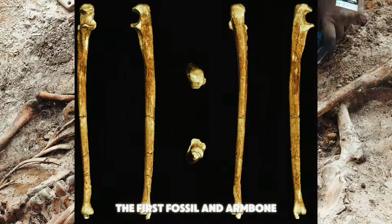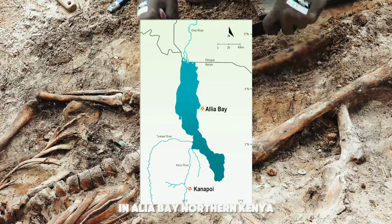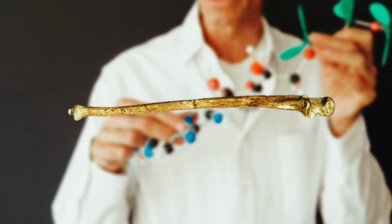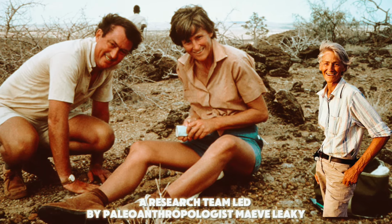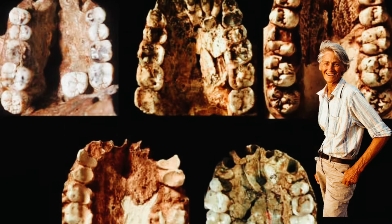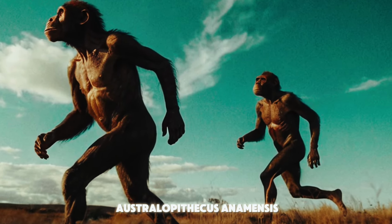The first fossil, an arm bone, was discovered in 1965 by a Harvard research team led by Brian Patterson in Kanapoi and Alia Bay, northern Kenya. However, Patterson couldn't identify the species from this single bone. In 1994, a research team led by paleoanthropologist Meave Leakey found numerous teeth and bone fragments at the same site. Leakey and her team identified these as belonging to a primitive hominin and named the species Australopithecus anamensis.